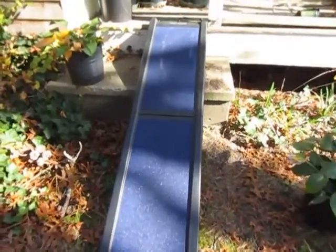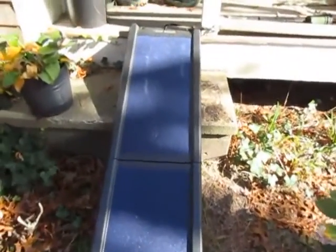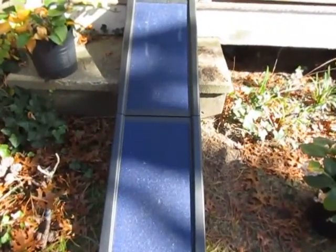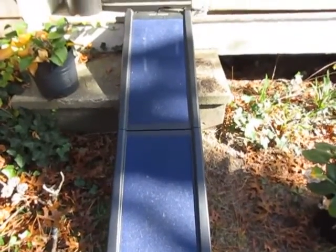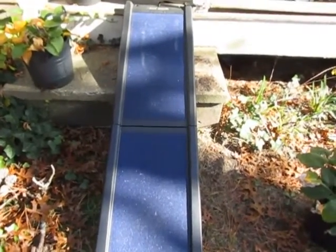This is another item you might consider owning for your service dog. This particular one is made by Pet Gear. It was, I think, around $45. It's a ramp that folds in half. And I had to buy this when my dog Cocoa Bean's back had gotten bad and we couldn't allow her to jump up into a car.